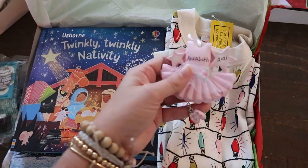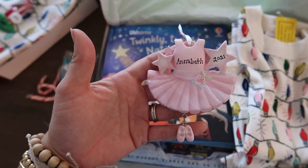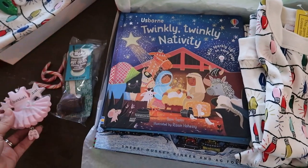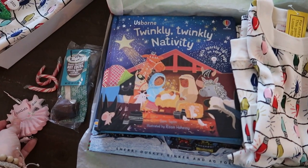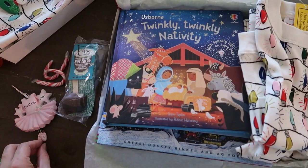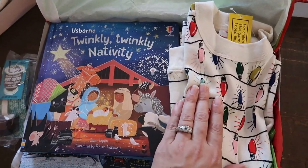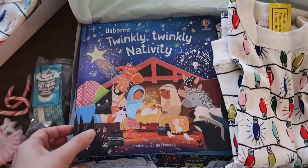Now, Annie's ornament this year. This is her little ornament. So cute. She has just really, her little personality has come out so much in dance this year. She's danced for a few years now, but I thought that was a perfect ornament for her for the year. The Hanna Andersson pajamas, like I said.